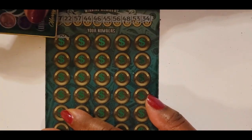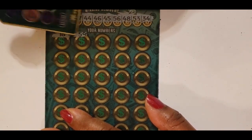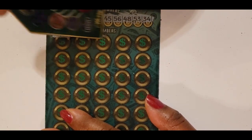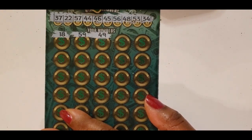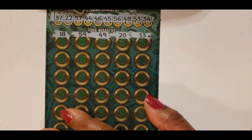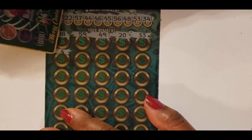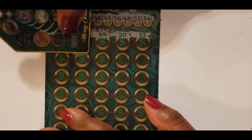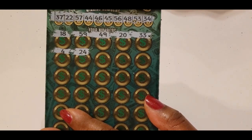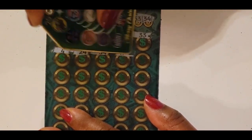And our numbers, 18. There are no 18. There are no teens. 59, yeah, 57, 56, 53, 49. 20 and 35. Nothing with a 0. We have 34. The 4. 24. 15 and no single numbers. And 24. We have 22. 54 and 17.